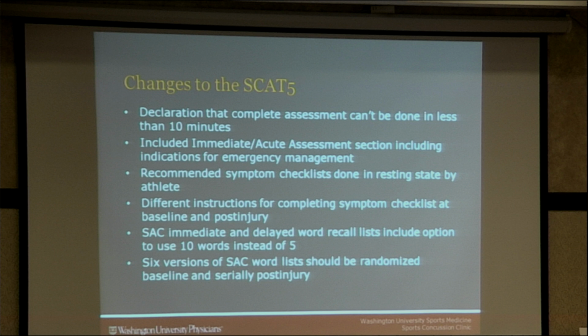It included an immediate acute assessment section that had indications for emergency management, so it's got specific listing criteria on there. These are things that need to go to the emergency room pronto. It recommended that symptom checklists be done in a resting state by the athlete, so we don't do it right after they've stopped their exercise, because they may have more symptoms right after they exercise. We want to do it when they've rested, so you give them 5 minutes or so to settle down, let their heart rate settle down, and get over the adrenaline rush of the sport before we actually do their symptom checklist. There are different instructions for completing the symptom checklist at baseline and then post-injury.